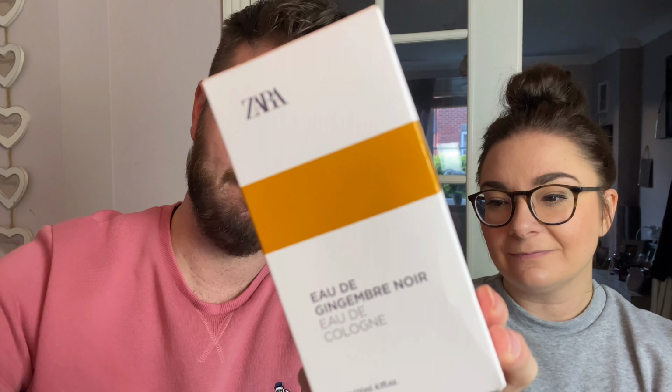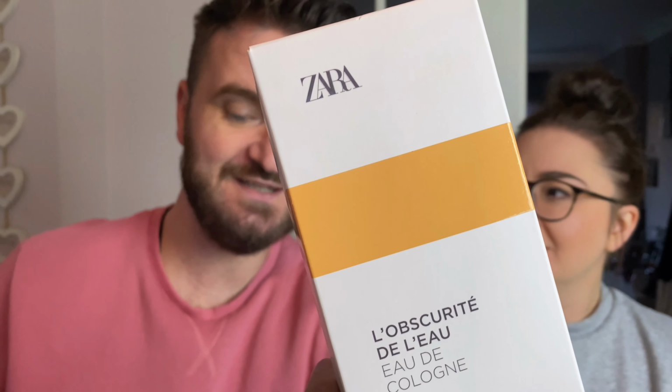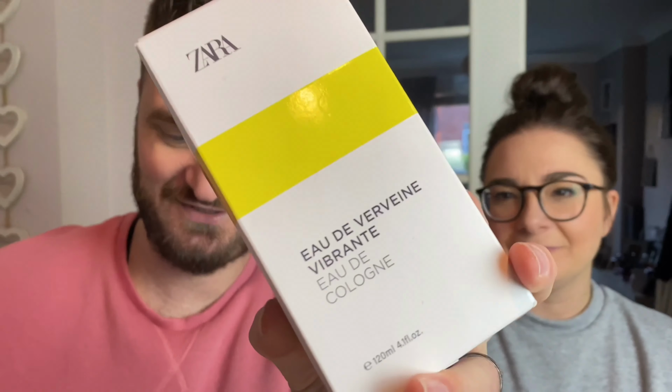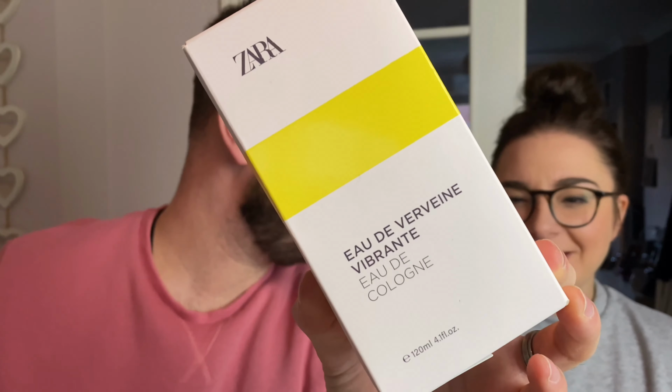I'm going to completely ruin those names, but this is called Eau de Gingembre Noir. I think I got that right. Then we've got L'Obscurité de l'Eau. I think the pronunciation of that was okay. It was better than the last one. And the last one is called Eau de Verveine Vibrante. Oh, Verveine. I love Verveine. Right, so I don't know if anyone has tried any of these fragrances.